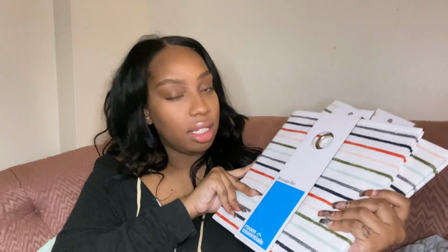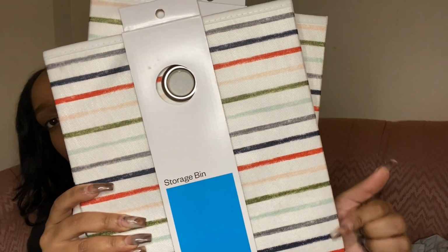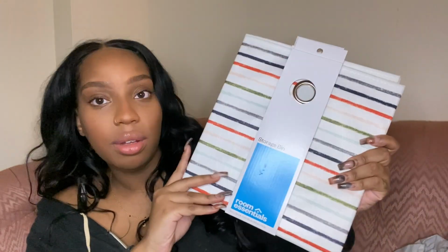Dinosaur. I did get him a cube organizer. I didn't get drawers just because I didn't see any drawers that I love. I ended up getting these. You can't really see the colors of it that well. I low-key hate red, but I just thought they were kind of cute for a nursery.